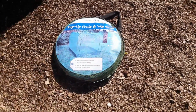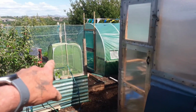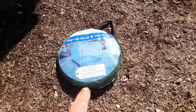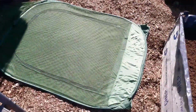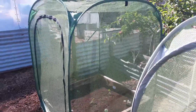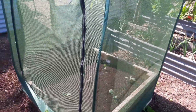And I've said in a couple of videos now, that's been up there since winter, and it's doing a fantastic job of protecting them strawberries. And the second one now is going to be used to protect the cabbages. Right, let's set it up. Just like that. I'll open it up and we'll get it put on the bed. And there it is. 30 seconds later, cabbages protected.